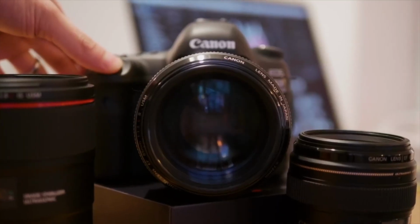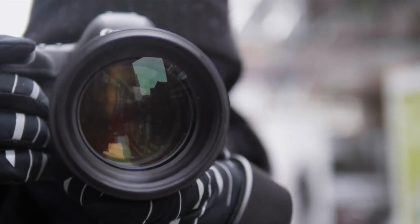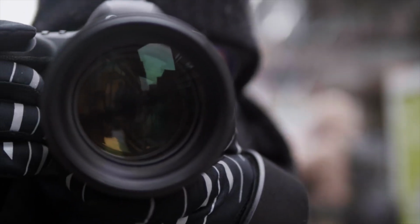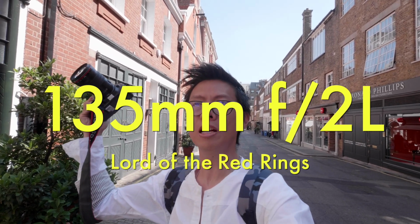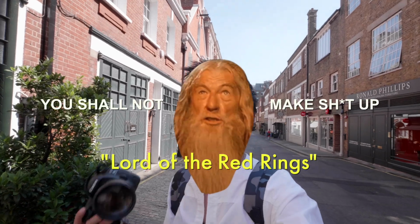When you think portrait lenses, you'll probably instantly think 85 f1.2 or even the f1.4L if you're sensible, and they are both cracking lenses. Yeah, that's nice, but none of those lenses are titled Lord of the Red Rings. Technically not an official title. I mean, they haven't actually labelled the lens. It's not physically written on the lens itself. It's just a moniker that people of the internet came up with, isn't it? Don't know who that could be.